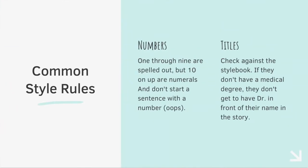Some common style rules you always want to pay attention to include numbers and titles. With numbers, 1 through 9 are always spelled out, but 10 and up always use the numeral. And don't start a sentence with a number, or at least try not to. And whenever possible, don't do it. If you do have to start a sentence with a number, no matter where it is, 1 through 10 or more than 10, spell it out.